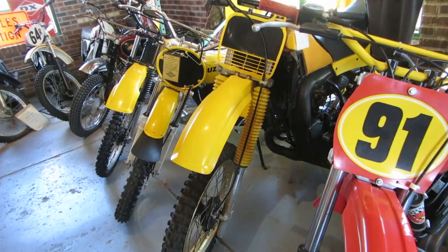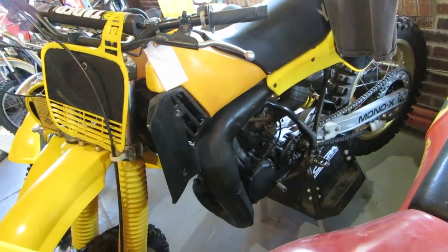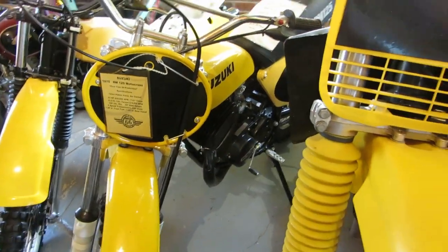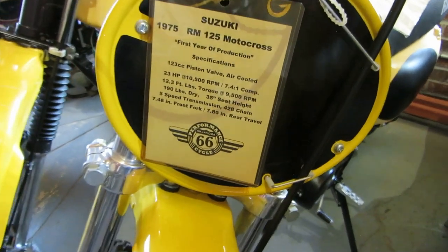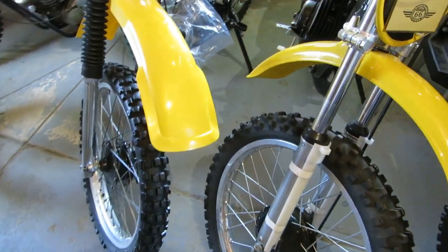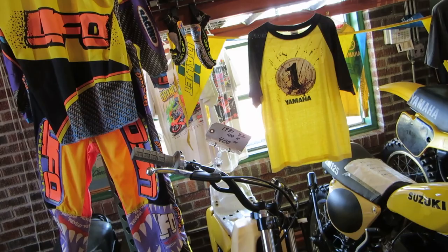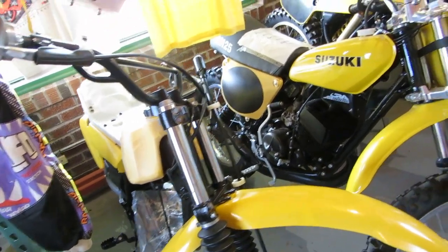Mm-hmm. There we go. That's got to be a Yamaha. I think that's a 490 Yami or 465, one of the two. There it is. There's the bike that started it all. Oh, God, look at how perfect that is. Look at that. Holy cats. That's just gorgeous. Here's an 81 YZ for $400. Looks like it needs a little work. But it could get there.